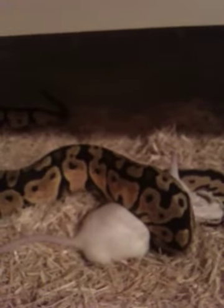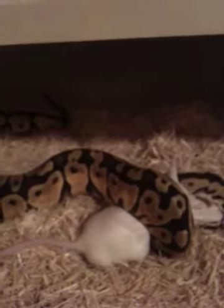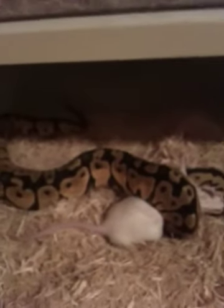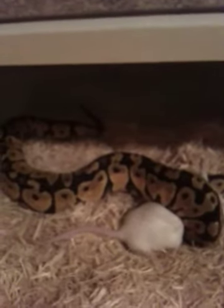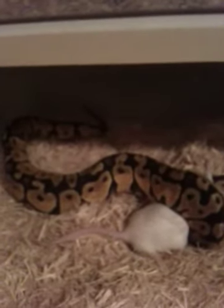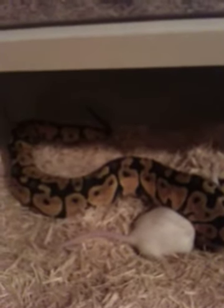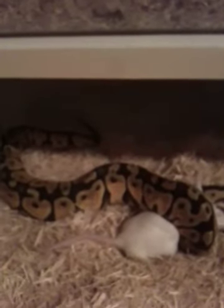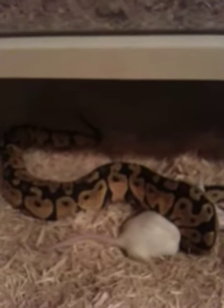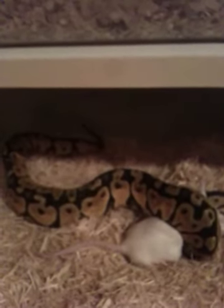She's an early 2011. I got another male pastel, male spider, a female pastel that's a little bit larger than this one. Actually, she's probably about 600 grams, the other female pastel. So in the near future, going to have some bumblebees, some more spiders.